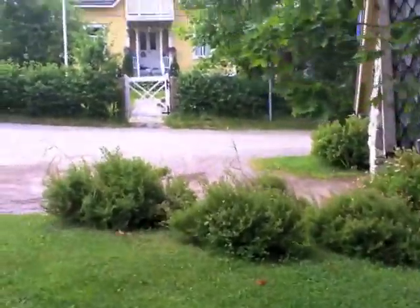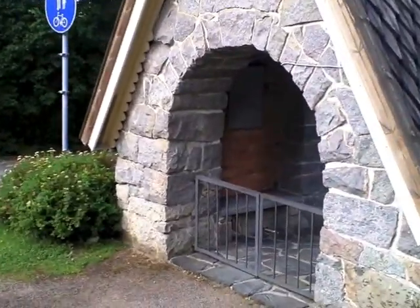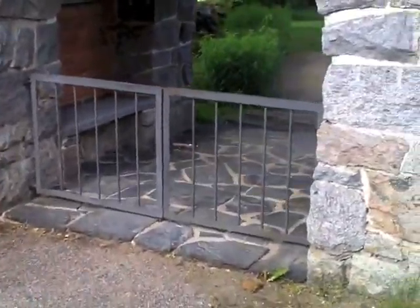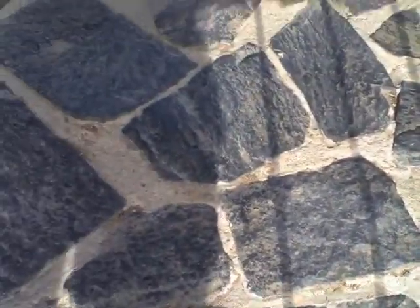Let's go through this gate. I think that's what I saw before. It was down in here. 17 meters from here. To hop over this. What's happened to my phone? I've lost it. My phone's gone dead.